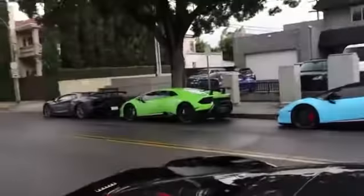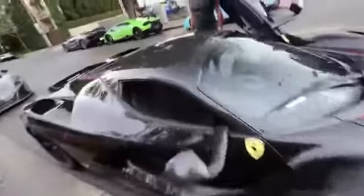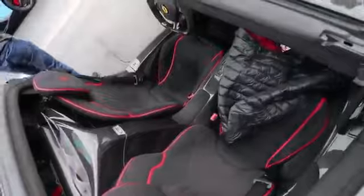The squad has assembled. We got the SVJ, the Performante, the Perf Spider, the LaFerrari, the 650, and the 488. So we are going to remove the carbon hard top because sometimes in life, it's a LaFerrari Aperta, this is it. This is the moment, we have to. You sure? Yep, look at that. Unfortunately, you cannot stow the hard top in the LaFerrari, so we're gonna drop it off here at GI Automotive. So if it does start raining, the curiosity portion of the vlog will be here.